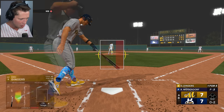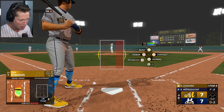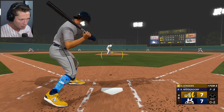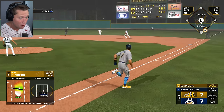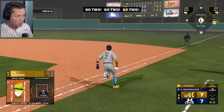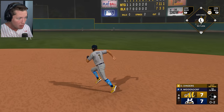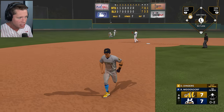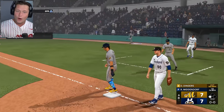Oh, God. Okay, down 0-2. We get a power swing here. This is not good. Power swing was maybe not the move to do on a pitch in that location. There it is. Yes. Go. Run. Run. Dirk, run. Go two. We might be able to go three. Go three. Go three. Go three. Go. Run. Run. Oh, we're in there. Easy peasy. Ooh. All right, boys.